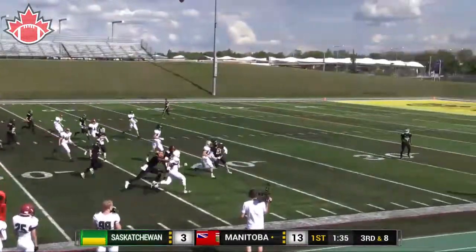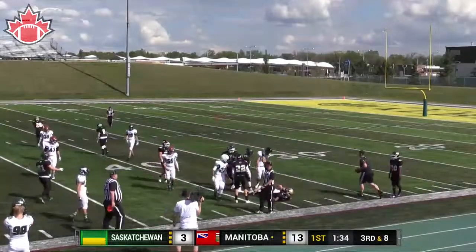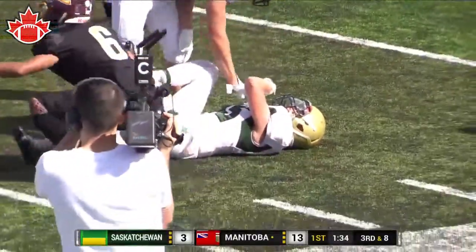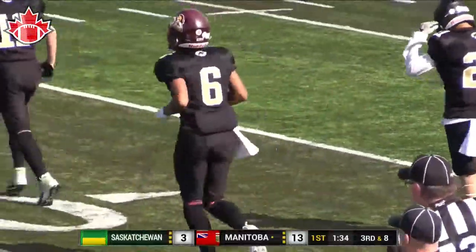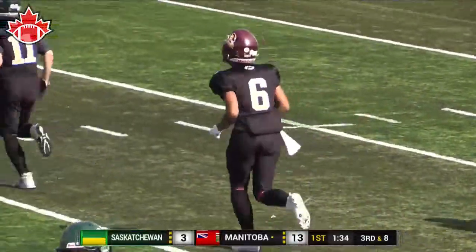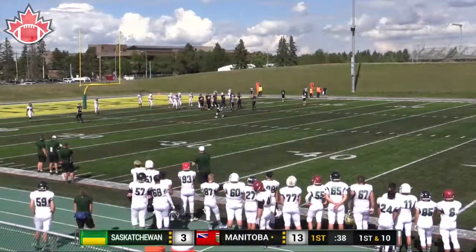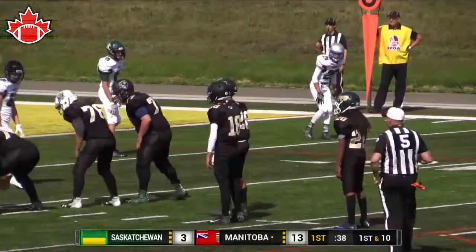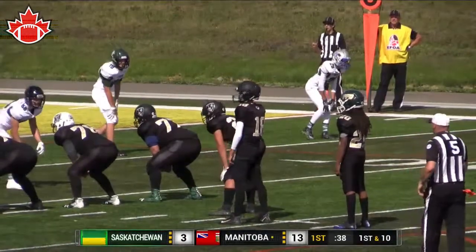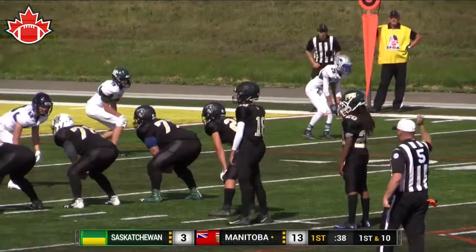And Team Saskatchewan does, I would say, the smart thing when you've got a weapon like Negus Lewin back there. They angle kick the ball out of bounds right in front of the Saskatchewan bench, right at their 38 seconds to go. Team Manitoba up 13-3. And Team Manitoba looking to make a big statement here right at the end of the half, looking to blow this game wide open. 38 seconds to go.